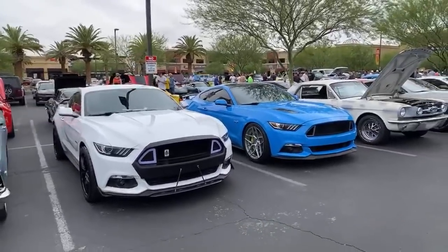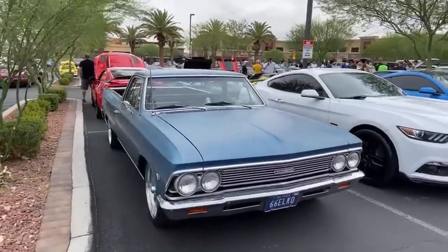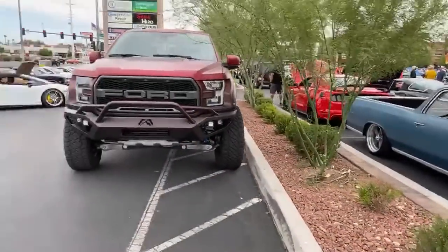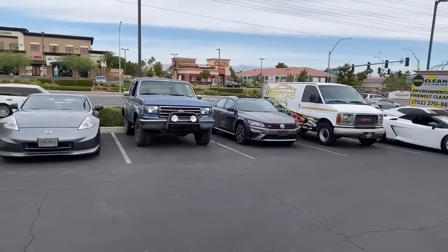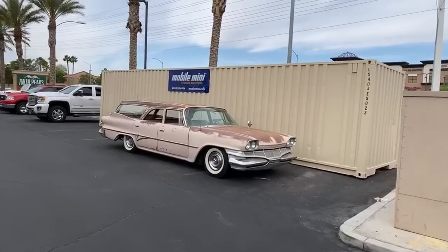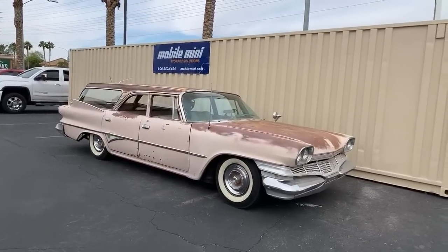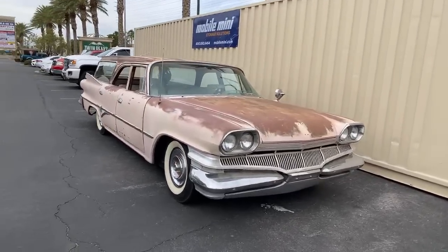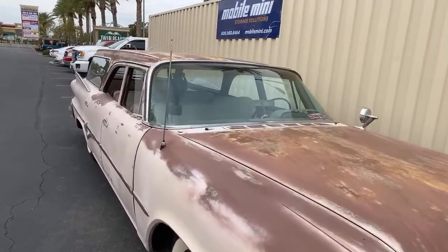That blue. I like the Lambo. We got the other Dodge here today. Sorry folks, if the wind is messing with this audio. But I like it. And it's real patina. It's all the rage today.